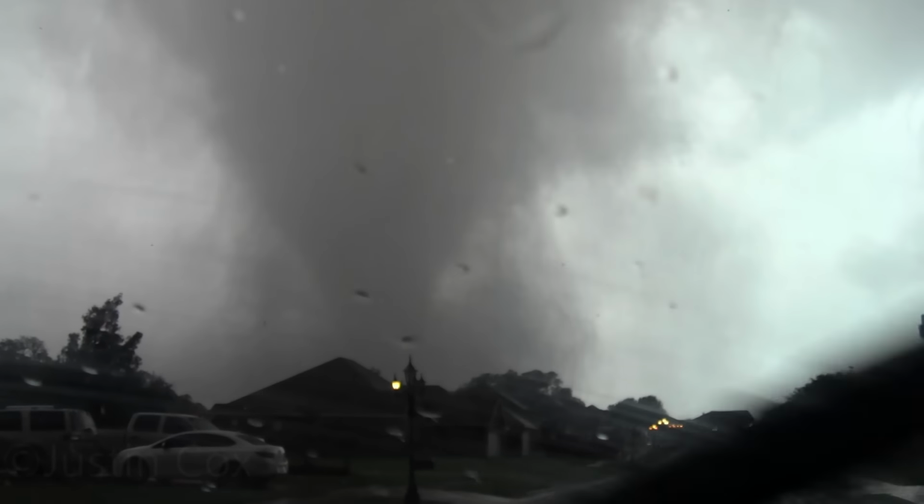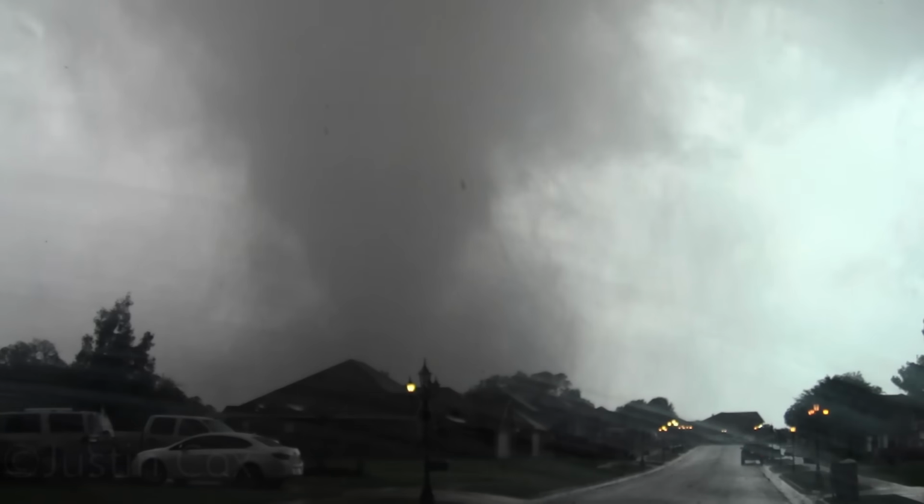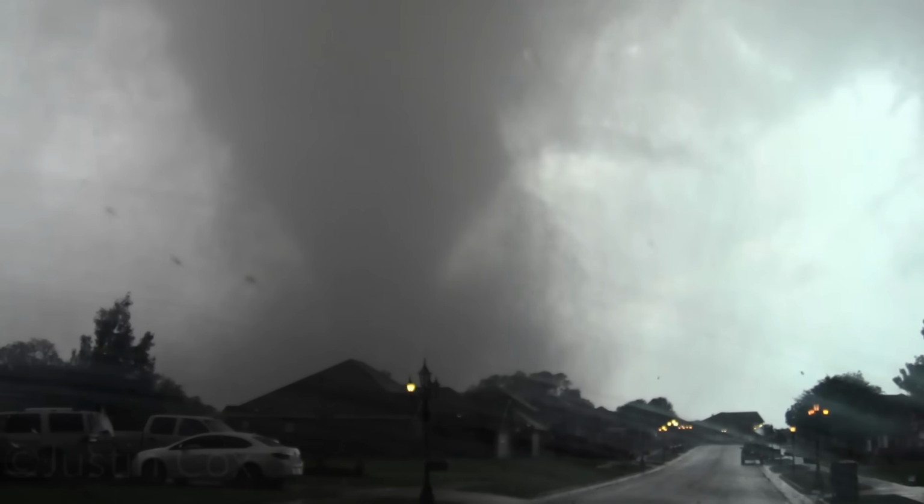This is going to be right over. This just crossed over the train tracks in Moore. So this tornado has crossed right over the train tracks in Moore right along 4th Street, okay? This is debris that we are picking up within this tornado.